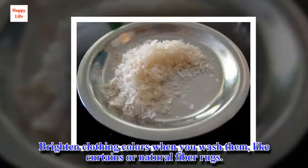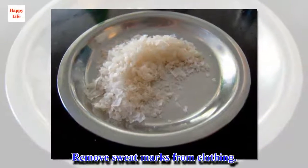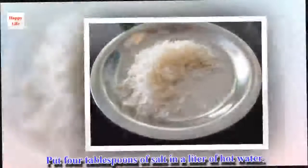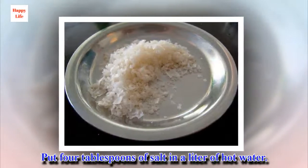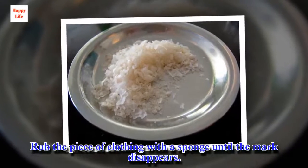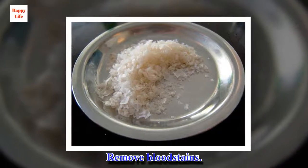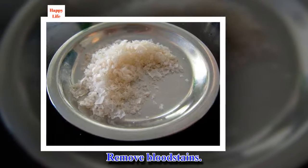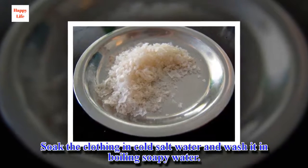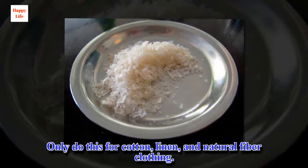Brighten clothing colors when you wash them, like curtains or natural fiber rugs. Remove sweat marks from clothing. Put 4 tablespoons of salt in a liter of hot water. Rub the piece of clothing with a sponge until the mark disappears. Remove blood stains. Soak the clothing in cold salt water and wash it in boiling soapy water. Only do this for cotton, linen, and natural fiber clothing.